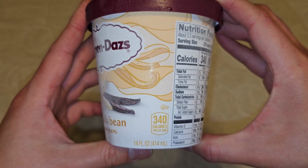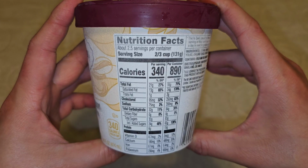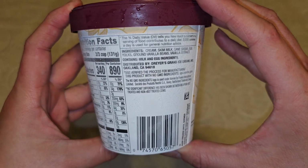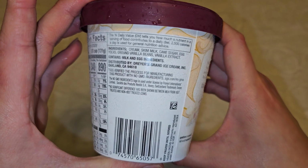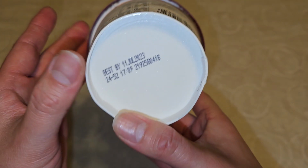All right, then we got vanilla bean. Okay, 340 calories, nutrition facts, ingredients, and description. All right, and this one expires in July. Oh, that one's coming up.